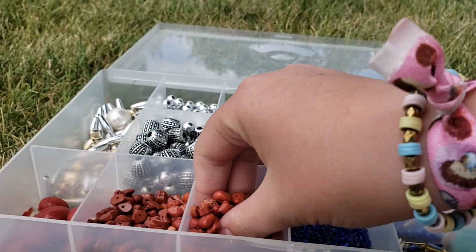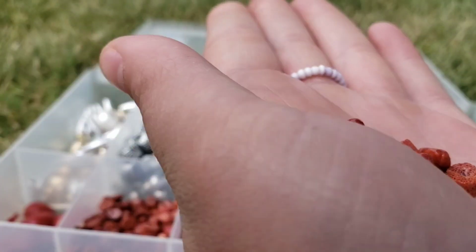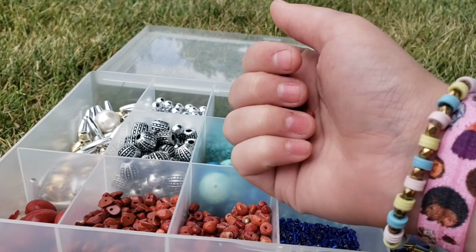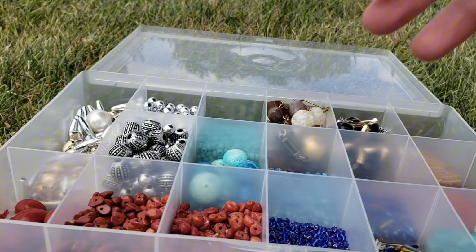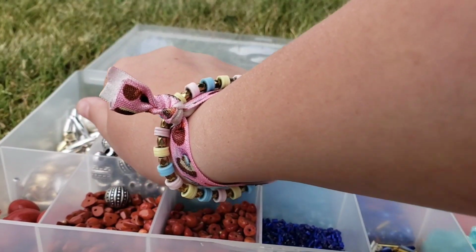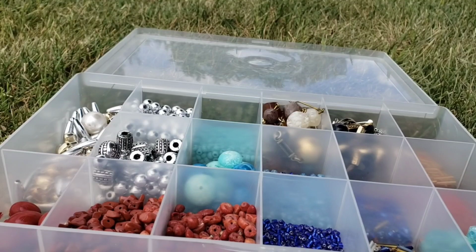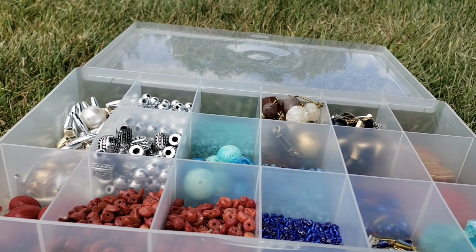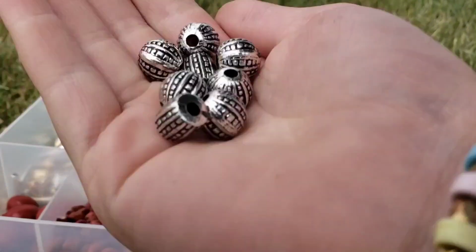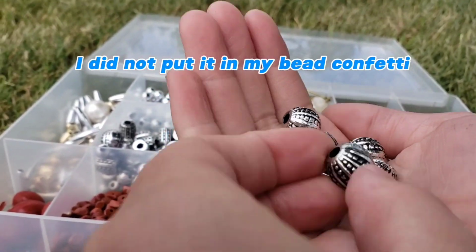Then there's another container of red hot rocks, but they're more rough. I don't like them as much, so I don't know if I'm going to use them. Then there's these, and by the way, I still appreciate all this stuff. I just don't know if I'm going to use it all. So I'll either give it to some of my friends or put it in my bead confetti or just use it somehow. Then there's these tubes. They're like balls and tubes.